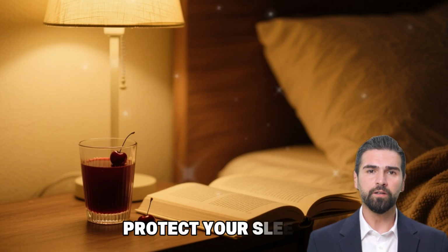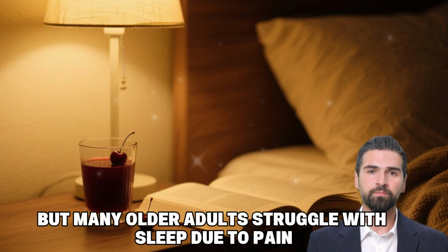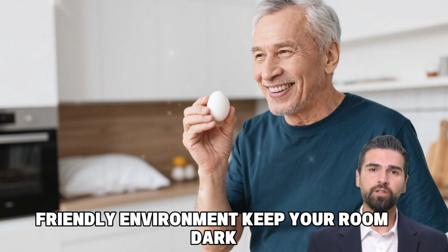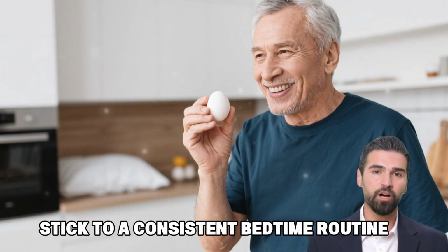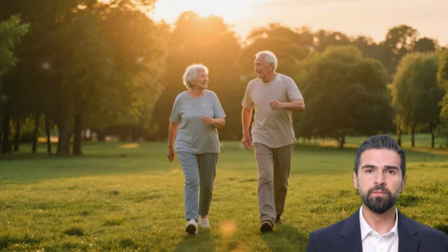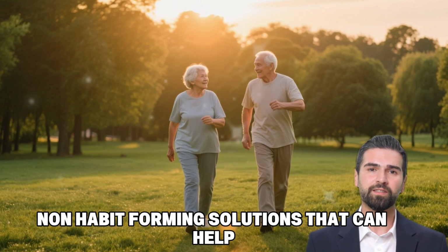3. Protect your sleep. Your body needs quality sleep to repair muscle, but many older adults struggle with sleep due to pain, stress, or medical conditions. Here are a few ways to create a sleep-friendly environment. Keep your room dark, quiet, and cool. Avoid screens and caffeine before bed. Stick to a consistent bedtime routine. Try deep breathing, light stretching, or reading. If sleep problems persist, talk to your doctor. There are natural, non-habit-forming solutions that can help.